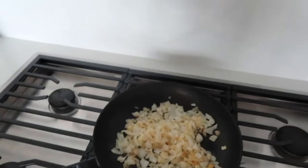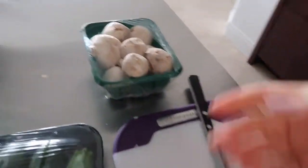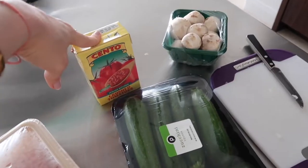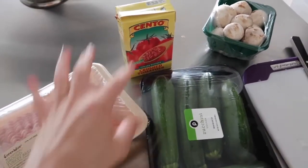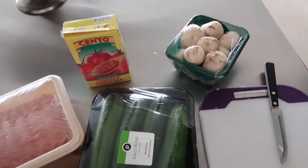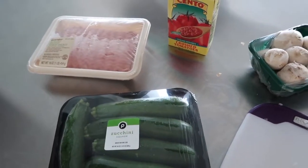Okay, so meal prep has begun. As you can see here, I put just some sauteed onions in this pan with a little bit of garlic. And I'm currently about to chop up these mushrooms. Making a tomato bolognese for on top of different vegetables. So I'm gonna put ground chicken, these crushed tomatoes, mushrooms, and then when I serve it, I'll pour this over zucchini and put some Parmesan on it.